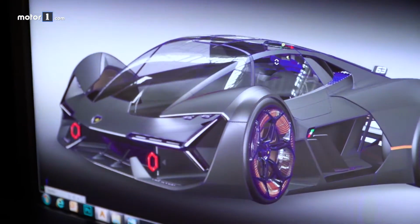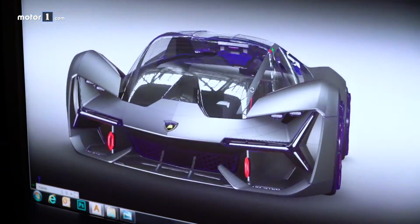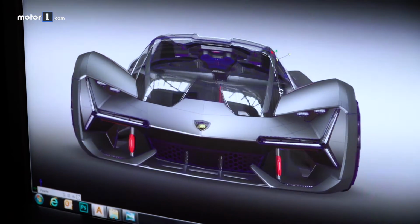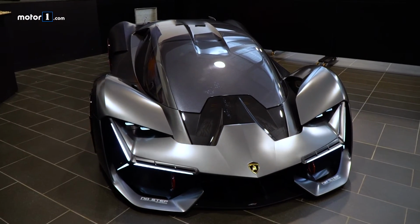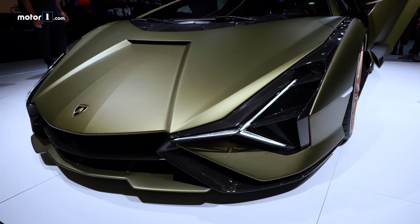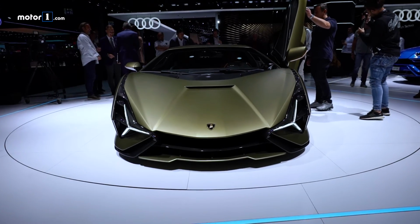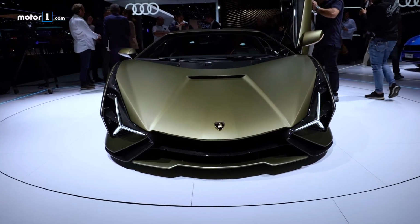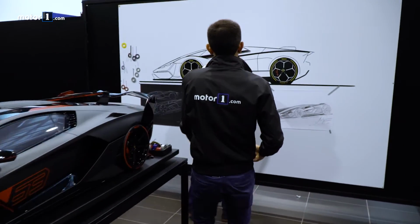And thanks to the experiments made on the Terzo Millennio, Lamborghini has decided on the evolution of their design traits and the looks of their cars, from the first official application on those that we've seen on the hybrid cars presented at the Frankfurt Motor Show, but also ones we'll see very soon on other models. Meanwhile, Mitja has started to draw again, and I don't know if he has time to finish this Terzo Millennio.